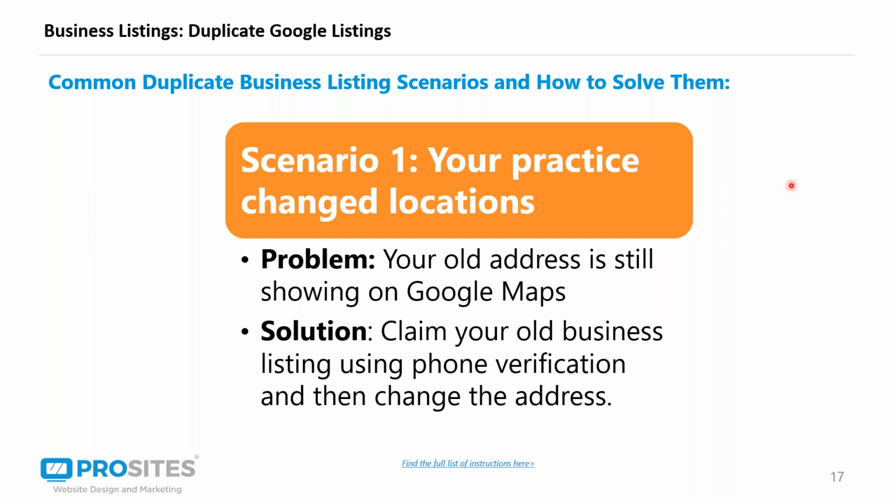One way this is exacerbated is if your practice changes location, right? Because in this case, your address is no longer current, and your old address is still showing up on Google Maps. One way to fix this is to claim your old business listing using phone verification and then just edit the address within the dashboard. Once you claim your business listing, you have access to all of that information and you can edit it when necessary. You may need to go through the verification process over again, but at least you have access to that listing in order to make it as current as possible.